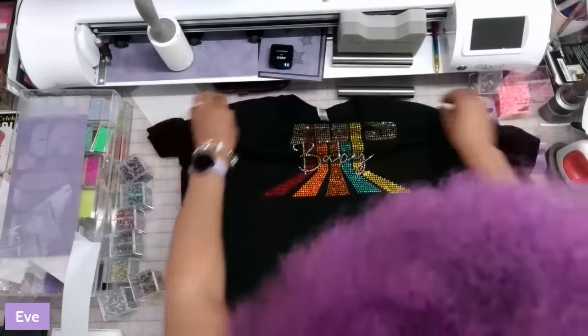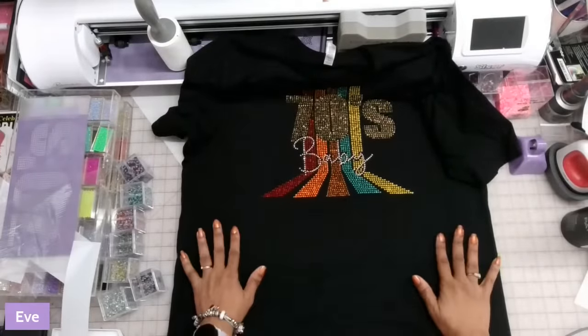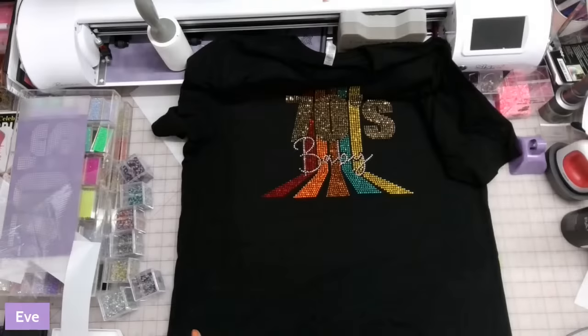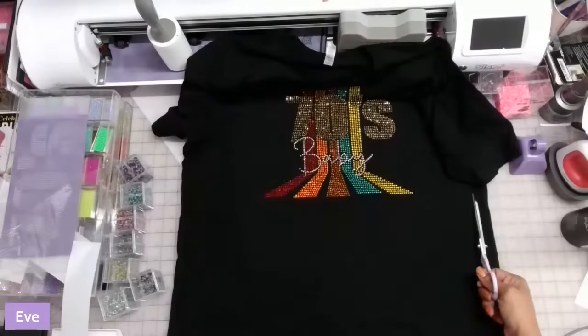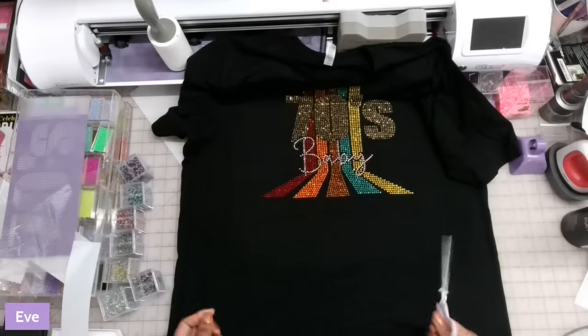So let's start with the bottom. Okay. So here's the bottom of the shirt. This is actually Bella and Canvas, a long shirt. I love long shirts. Okay. So don't think I'm super crazy about that. And all I'm pretty much going to do is just cut strips. I'm going to cut up the side of the shirt first. And then I'm just going to cut strips because I want to fringe this.